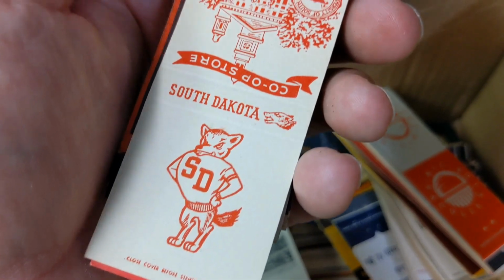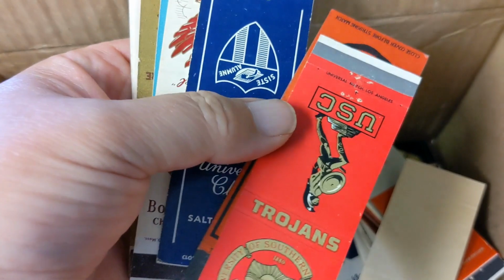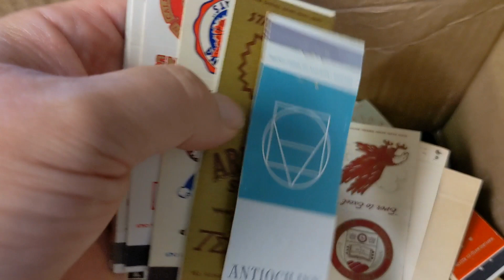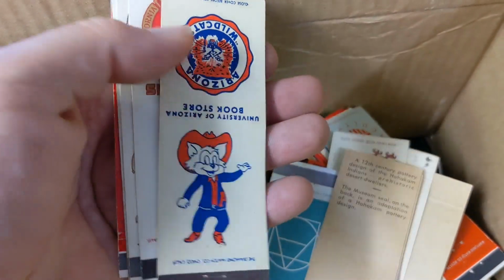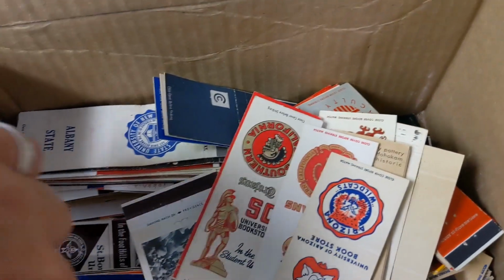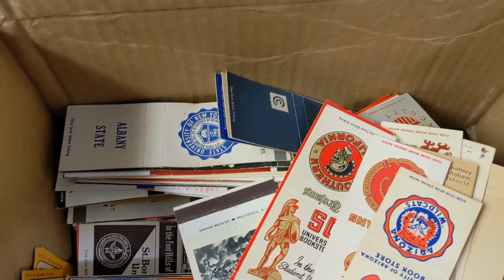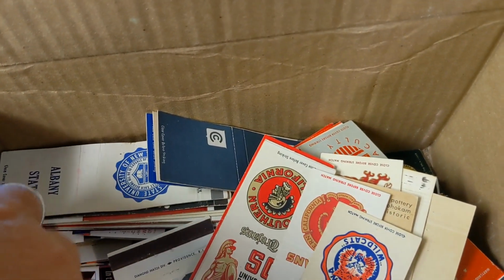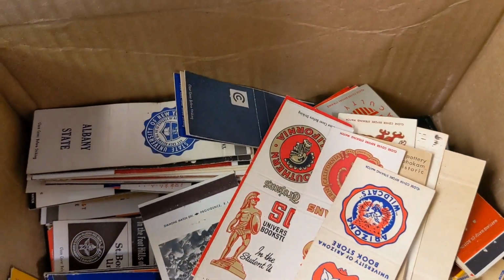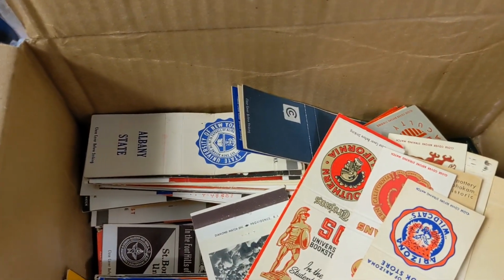So you can just tell by the artwork the age on a lot of these. USC. But there's hundreds upon hundreds of these in here. So it's probably going to be a long tail item. But here's some more baseball cards that fell down through here. So it looks like these sell well in lots. If I would lot like 100 or so up, there's another. So actually I have two Rod Carews in with those.